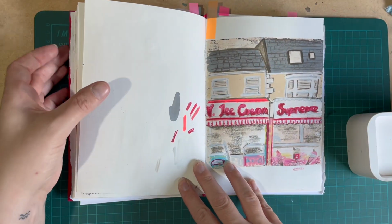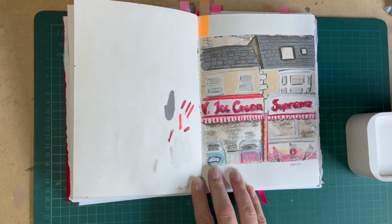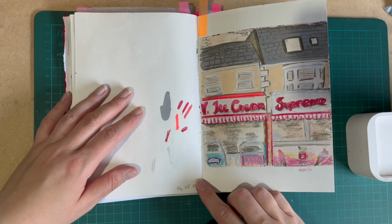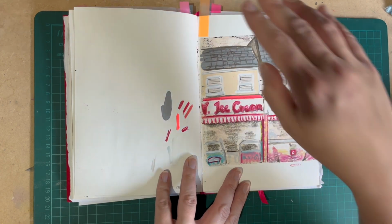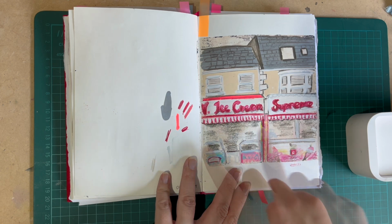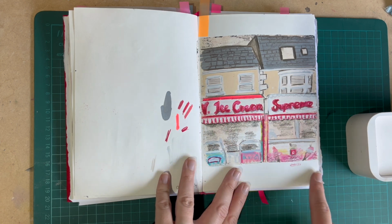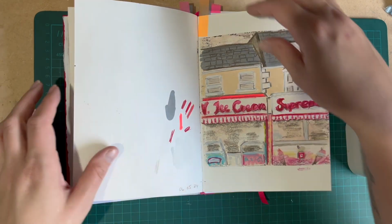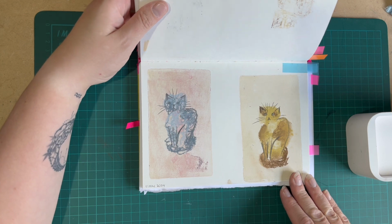This one here, again, this is where I started to want to do a bit more from observation. I didn't do this from observation outside, but I did it from one of my own photos. This was from the 6th of May. I can't remember when I took the photo, but it's a photo from a seaside town that we'd been to. I just decided to crop it in a little bit onto this textured background and do a little bit of this ice cream parlour shop. And I really like lots of mixed media again.